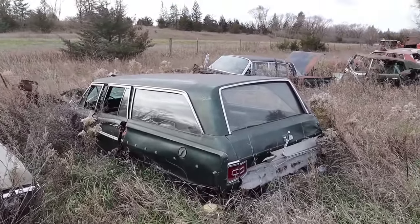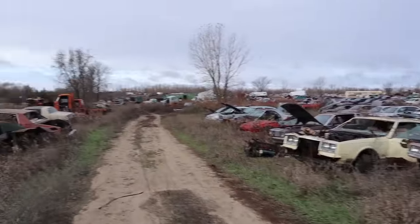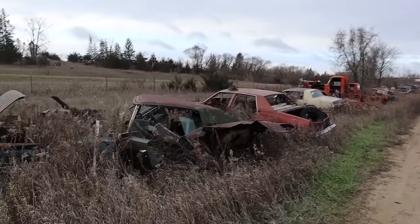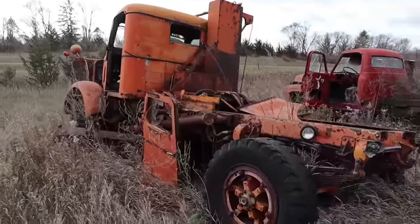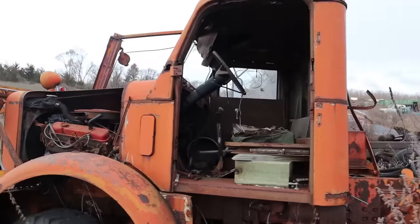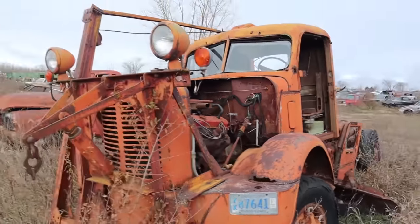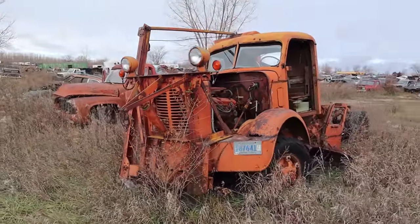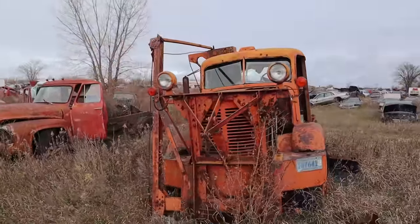This old wagon here, buried. Oh, this is a great yard. I love this yard. Fun, these old work trucks here. License plate says 83 on it. So that was the last time this little girl was out working. She'd been retired for a while.